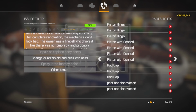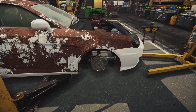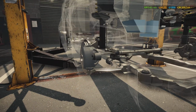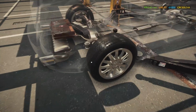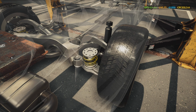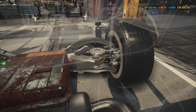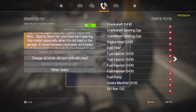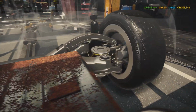Okay. So basically, we're almost basically giving the guy a brand new motor when we're done. Which is quite funny. It's not funny, but it is funny. Anything back here? Well, we gotta replace the fuel tank, fuel filter, or fuel pump, I mean. Watch. Pop that out. Go back into our invoice. Fuel pump right down there between fuel injector I4B and intake manifold I4B. And fuel tank's gonna be the same.